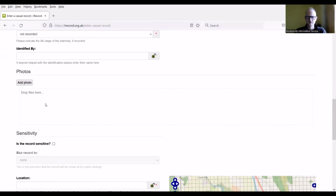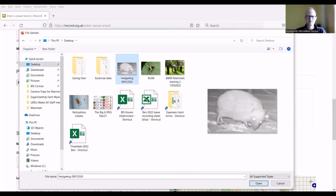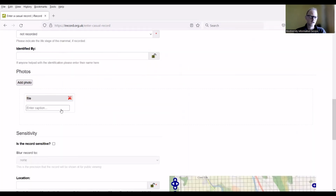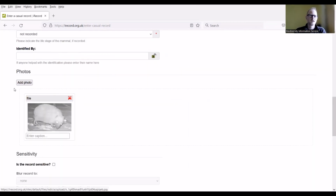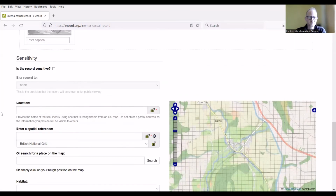Here's the section to add a photo. You can either open the place where your photo is. In this case, it's on my desktop. I can drag it in there, or I can click Add Photo and go to where it is. It's on my desktop, and there it is. Double click, and it will add it to the photos area. You can add a caption if you like. Maybe you put on camera or something like that.